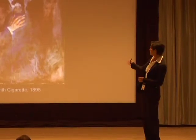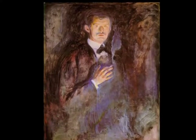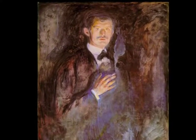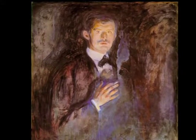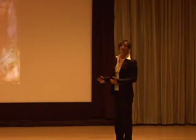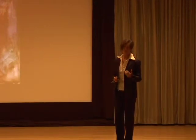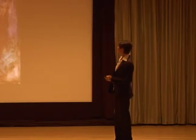And I'm showing you Edvard Munch's self-portrait with cigarette, which was in the original exhibition, and which wasn't able to travel here. There's a huge Munch retrospective right now in Paris. So some of the paintings that were in our exhibition in 1912 are currently in Paris, but we have 3 spectacular Munchs in the current exhibition.